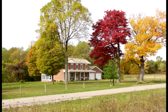Welcome to Woodhaven. Come along with me as I take a trip through the Woodhaven countryside using my digital camera to snap photos during the fall of 2002.